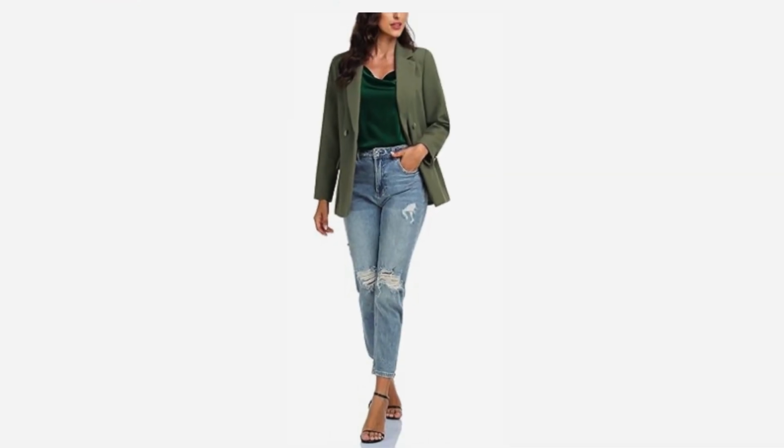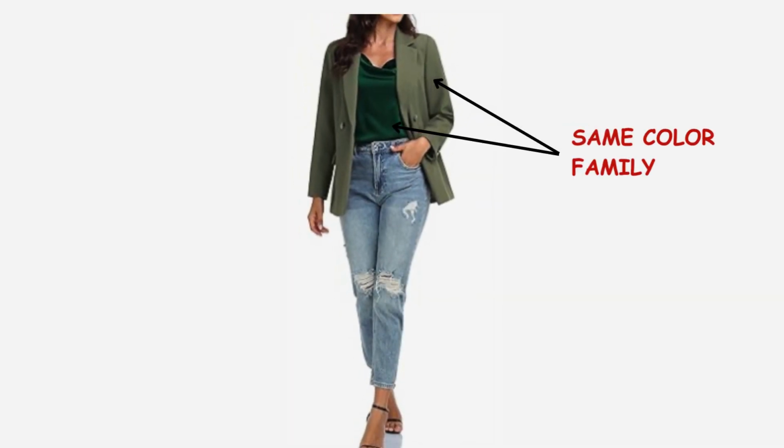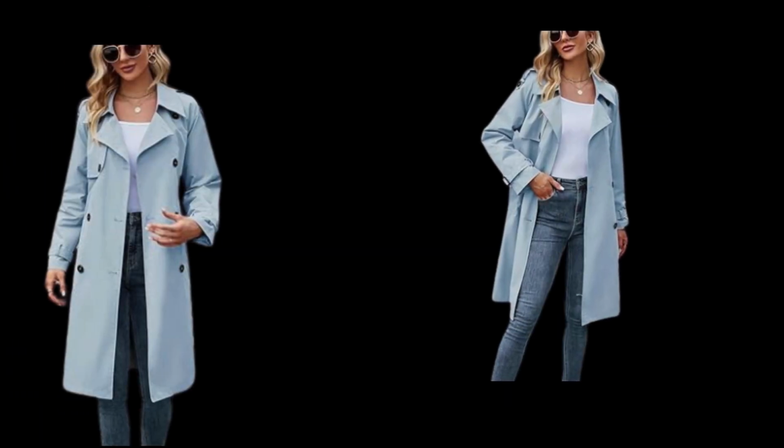When you style your denim with pieces in the same color family, you'll make the jeans look more expensive and elegant, even if you're wearing the most budget-friendly pieces. This also means that you will need to avoid some colors because they will instantly make the jeans and the whole outfit look cheap.